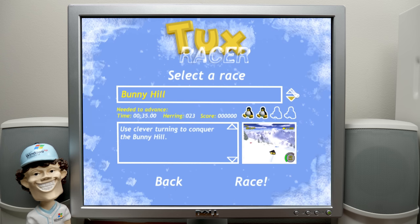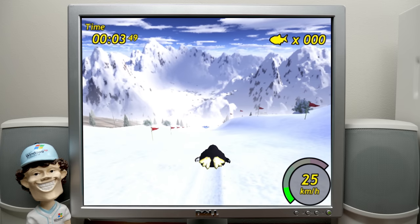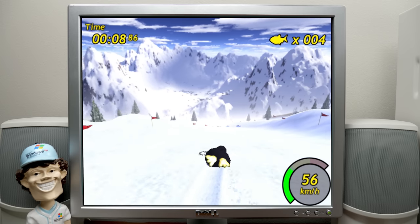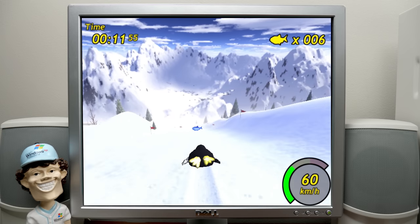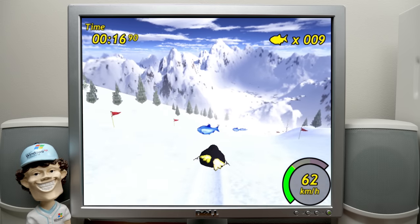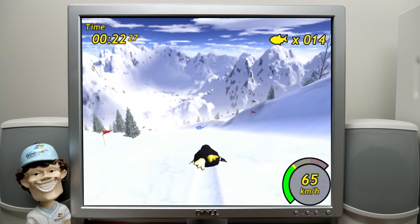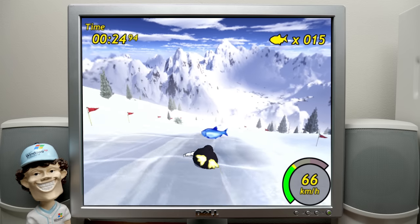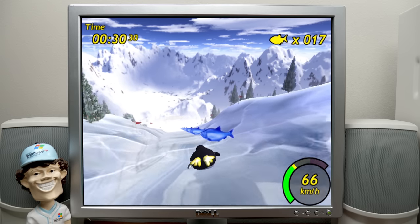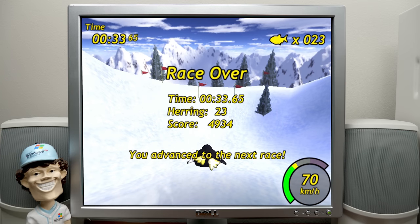Let's jump to the... Oh, we can't even enter the next race. Okay, so we have to finish this one. So we got 35 seconds to do this. Man, they leave you no room for error. Huh, I guess it's pretty appropriate for Linux users, right? Ha ha! Okay, yeah, this is gonna be kind of close, I think. Oh, come on, come on! You advance to the next race!